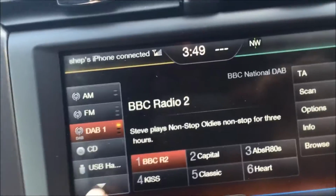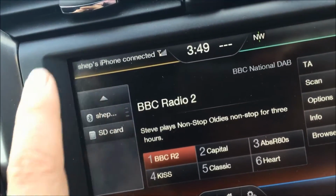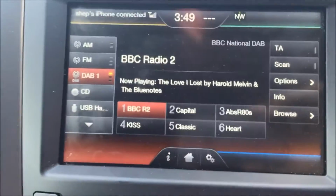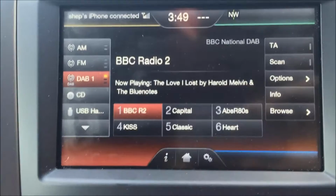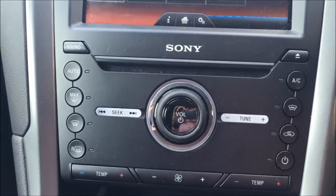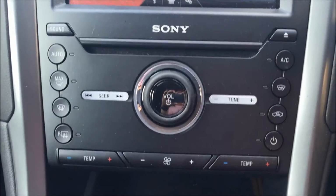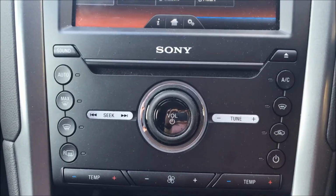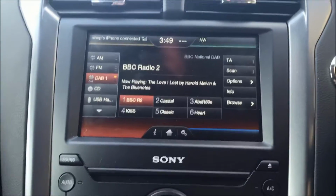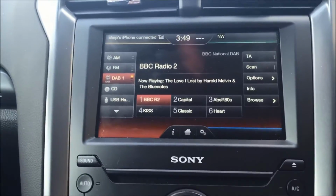Now I can also do my iPhone and stuff like that as well. But it's pretty good actually. The sound is quite crisp. It is the upgraded sound system, so you have got surround sound, 10 speakers, subwoofer, all that type of stuff. Don't know how it compares to the standard one because obviously I haven't tested the standard one, but it's definitely a mark up from the old model standard hi-fi.